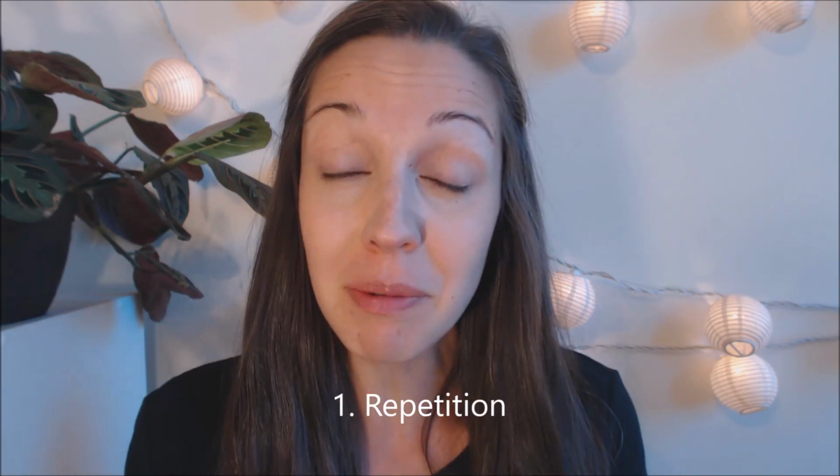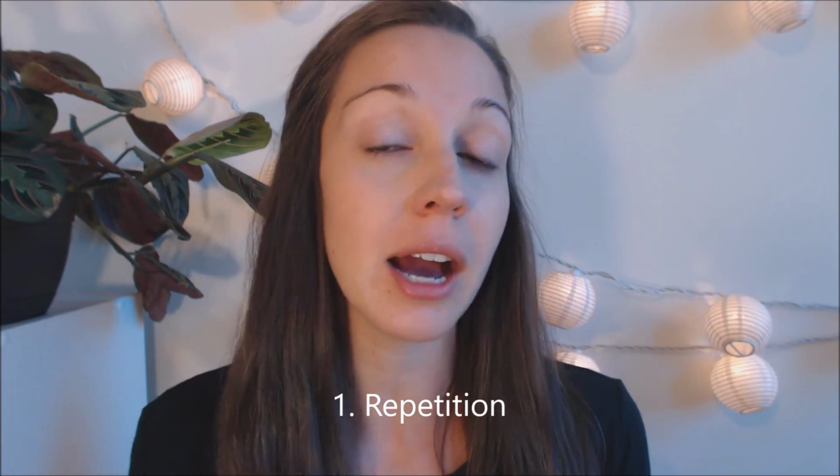The first way to improve your memory and to remember what you've learned is repetition. A lot of people say if you have a difficult time remembering people's names, like when you meet a new person, the advice that they give is to repeat their name, to say their name back. Right when you learn their name, say it again. Right when you're having a conversation with them, say their name several times. Repeat the new information, which is their name.